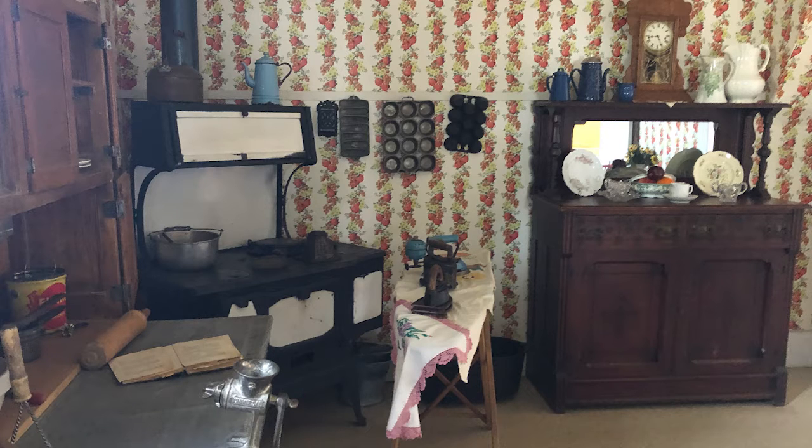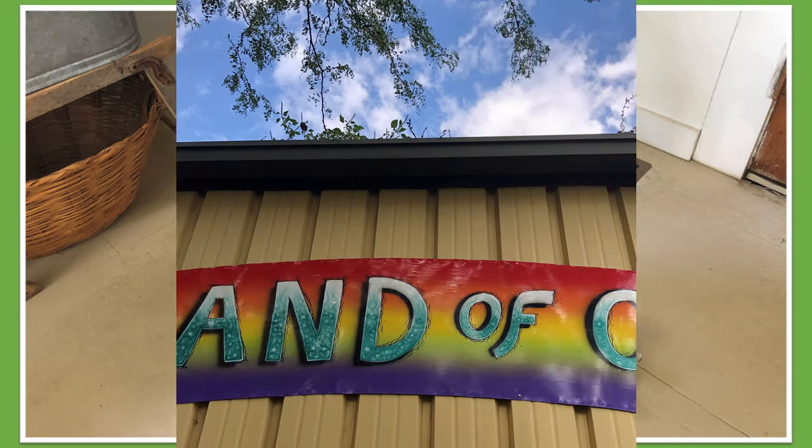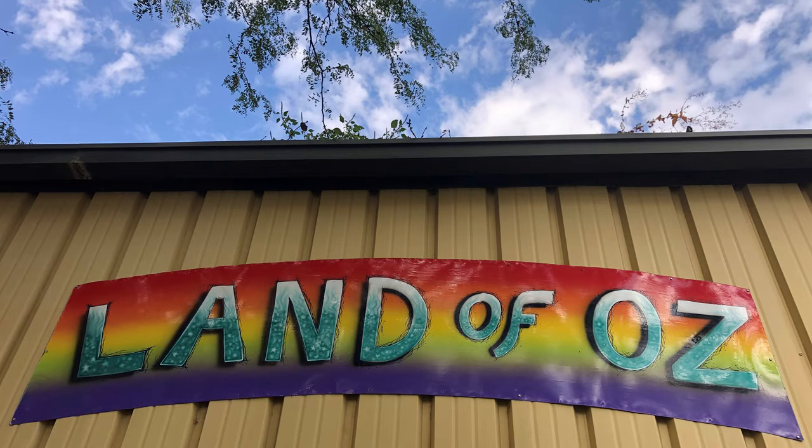Dorothy showed us these stilts. Maybe some of you have actually seen people make these homemade stilts out of cans, and some old school roller skates. After touring through Dorothy's House, we went to the Land of Oz.